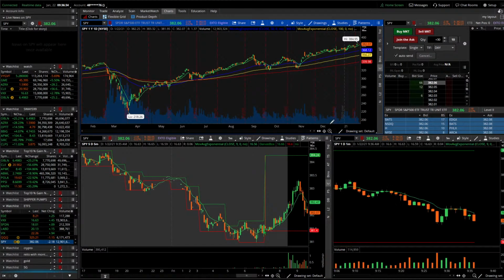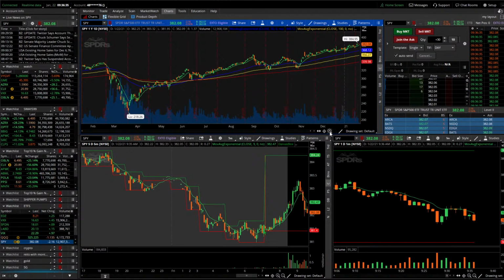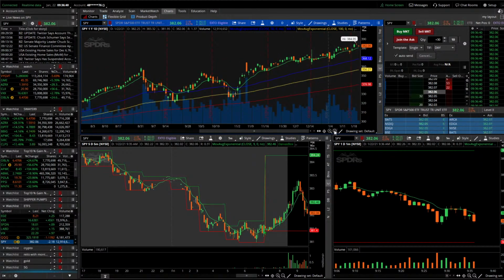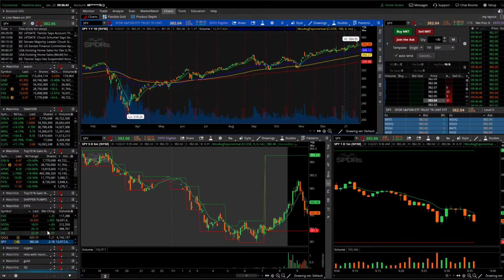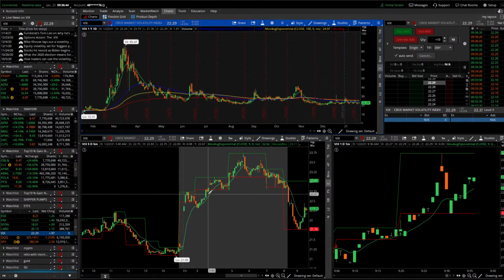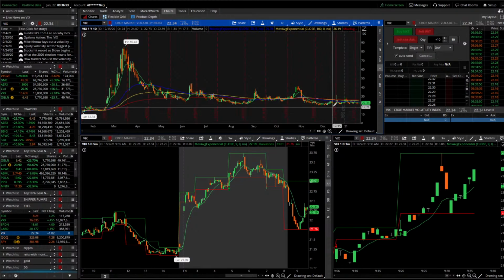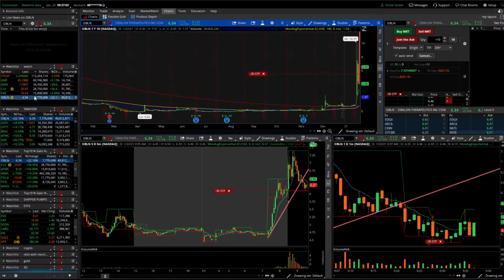How does the SPY look? Because I do think there's a crash coming soon. I don't know when, but at some point. And this ETF has been holding pretty good support in this 1950 area, so that could be interesting.